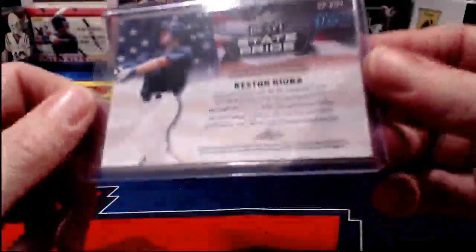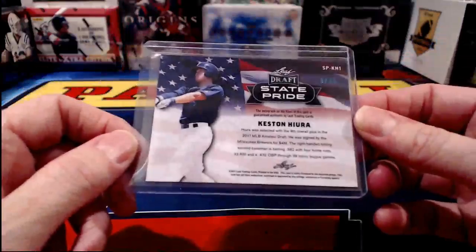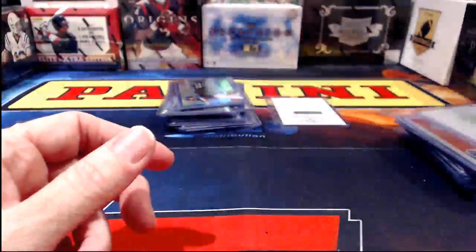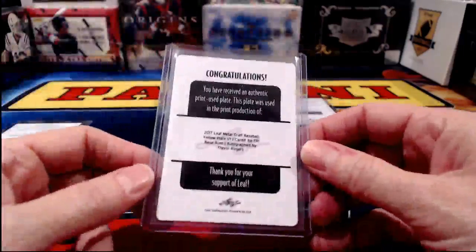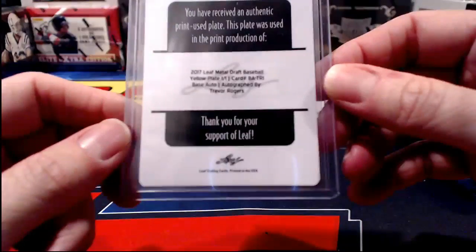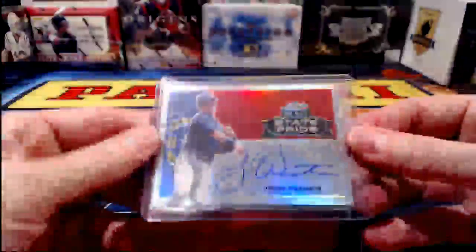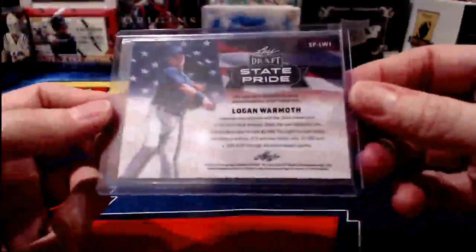Keston Hiura. I can't say his last name. It is numbered to 25, this is 5 of 25, for the Brewers. Printing plate, 1 of 1. Trevor Rogers is our 1 of 1 printing plate. Logan Warmoth, Blue Jays.